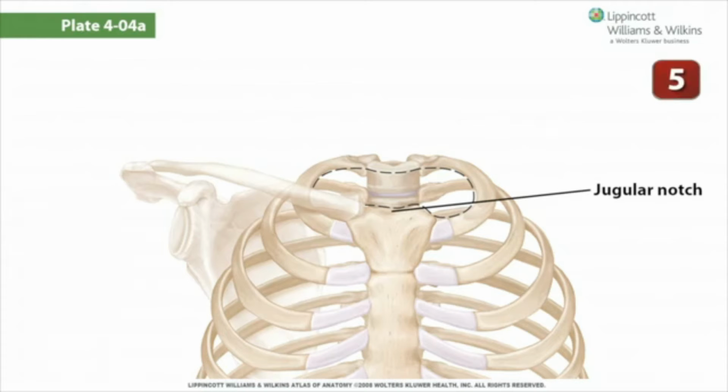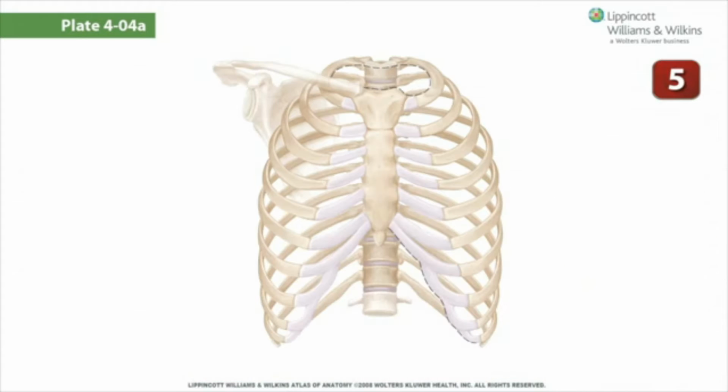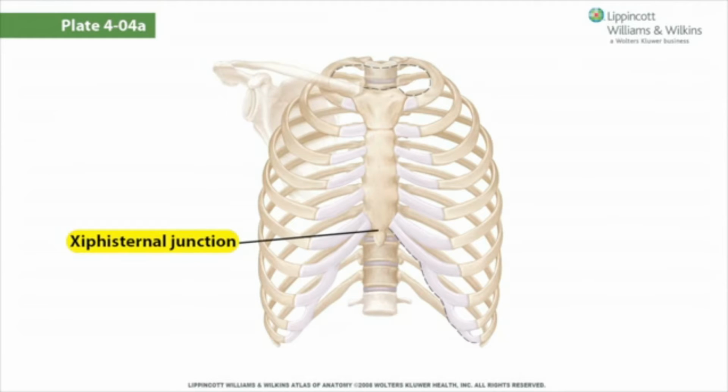The line of articulation between the manubrium and the body is called the sternal angle, or, occasionally, the angle of Lewis. The line of articulation between the body and the xiphoid process is the xiphisternal junction. There are primary cartilaginous joints, or synchondroses, at the sternal angle and the xiphisternal junction.